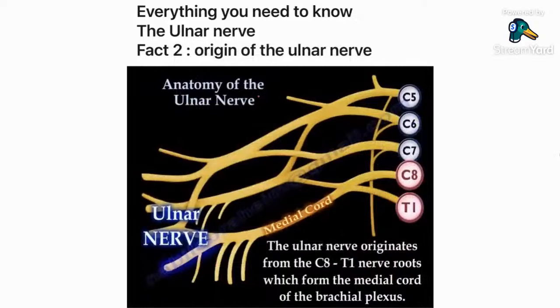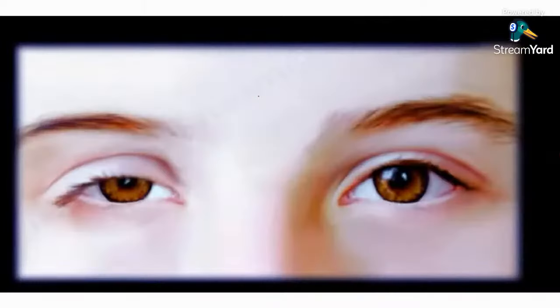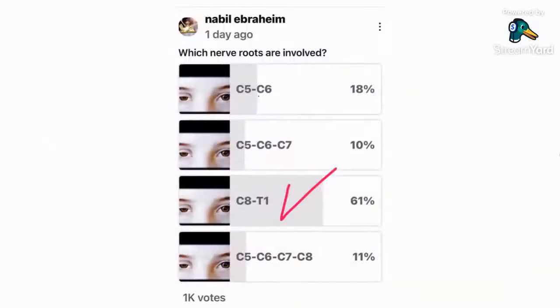The other fact is the origin of the ulnar nerve. It comes from C8-T1, the same thing that can give us Horner's syndrome. Horner's syndrome means bad prognosis for brachial plexus injury. When we ask the question, which nerve roots are involved? It's C8-T1, the same as the ulnar nerve.